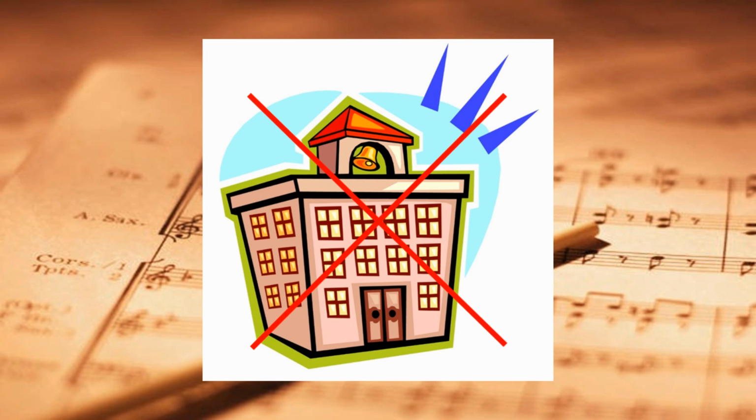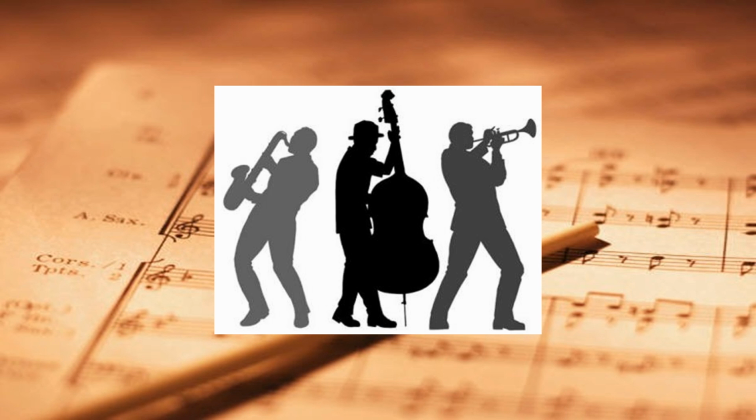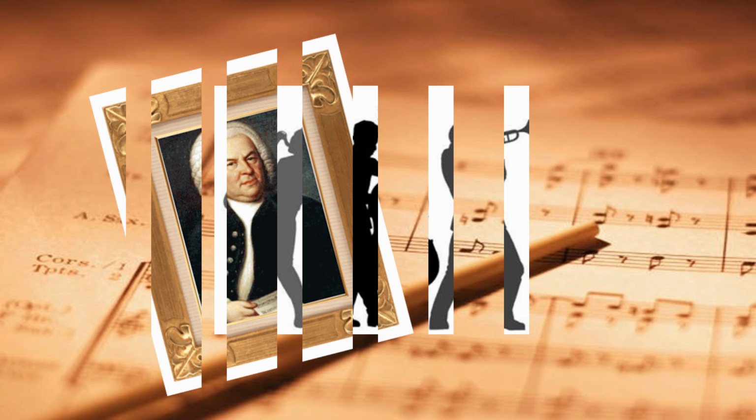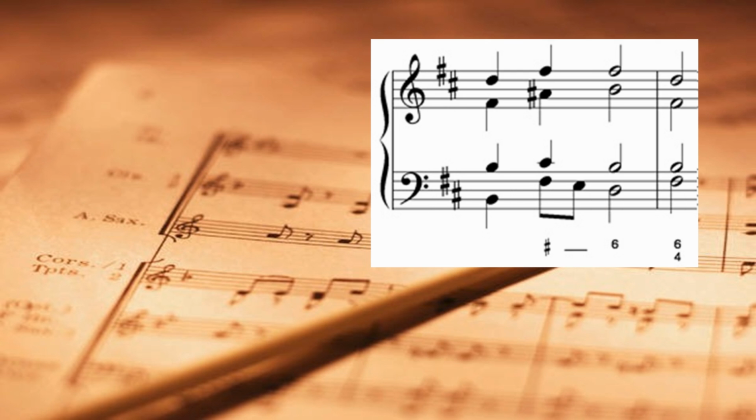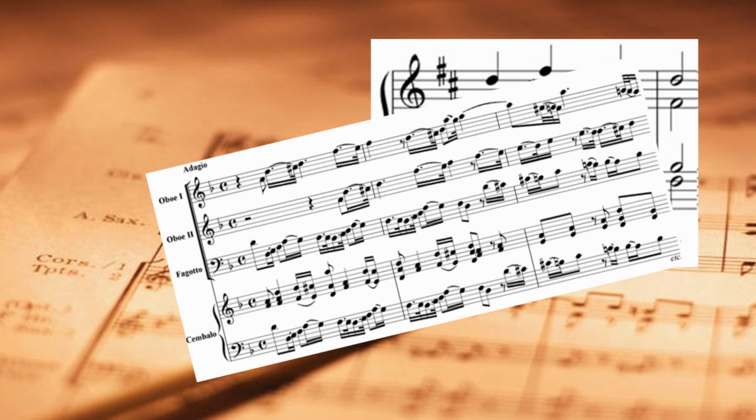Even if you're not about to apply to university, grade 6 will improve you as an all-round musician. You'll develop a much deeper understanding of how music from Bach to Berlioz was constructed. You'll begin to learn how harmony works, and you'll get an excellent overall grounding in recognising styles, analysing scores, and composition techniques.